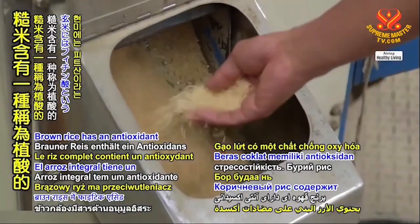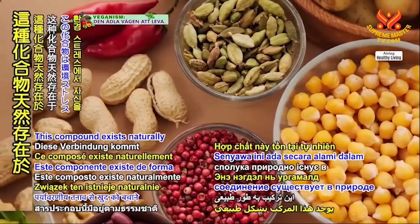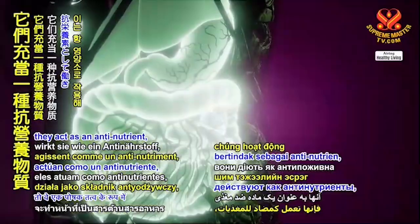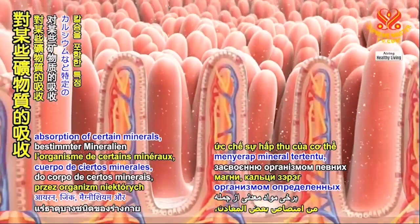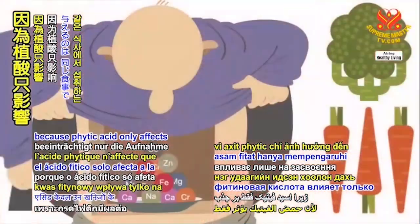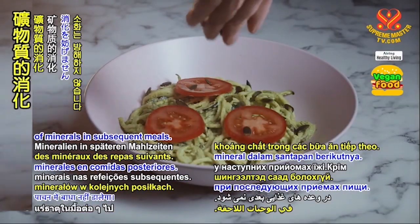Brown rice has an antioxidant called phytic acid, which can also be found in whole grains, seeds, legumes, and nuts. These compounds exist naturally within plants to protect themselves from environmental stress. When we ingest them, they act as an anti-nutrient, which inhibits the body's absorption of certain minerals, including iron, zinc, magnesium, and calcium. But don't worry, because phytic acid only affects the absorption of minerals that are eaten in the same meal. It will not hinder the digestion of minerals in subsequent meals.